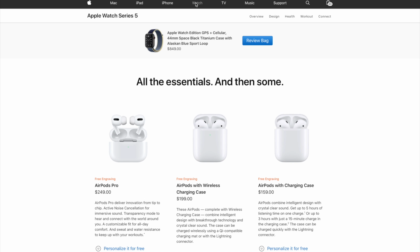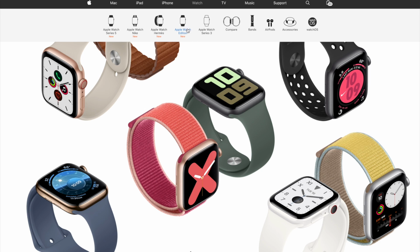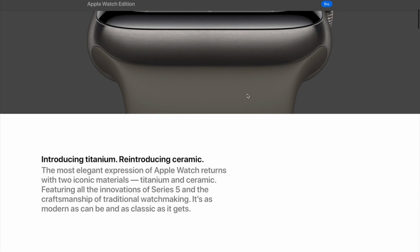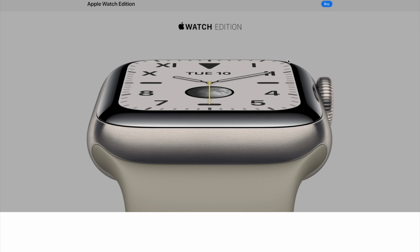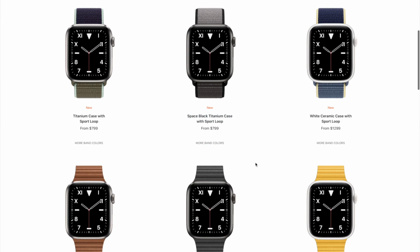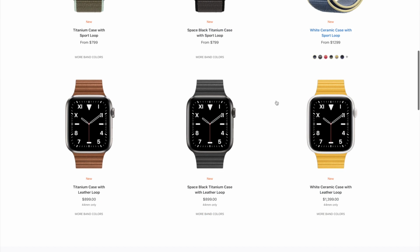849. Oh, with the Apple Watch, it gets really complicated, but I'm just going to boost the number of that in a moment once I'm finished with the edition. And the edition comes in titanium. I just got a titanium one, but I want the ceramic version as well, which is fantastic. There you go, ceramic.